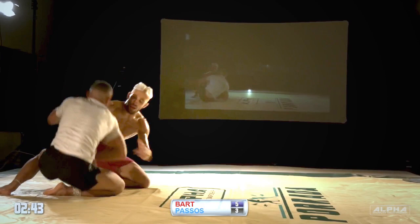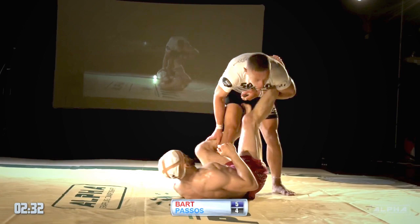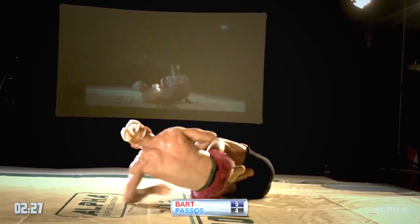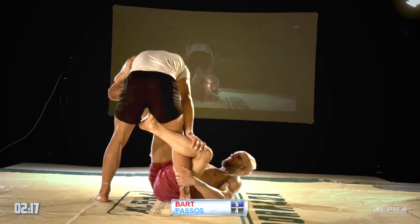Yep, that's a sweep for Bernardo. That's 1 point, so he's closed the gap a little bit. The score is now 5-4. Francesco asking his corner, was that a sweep? Bernardo's got 2 and a half minutes left to score another point and even up the score. But again, with a 1 point lead, perhaps that's all Francesco needs to win this.